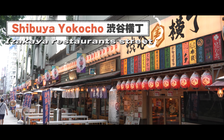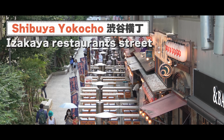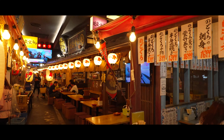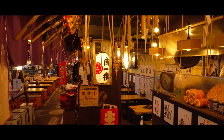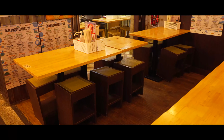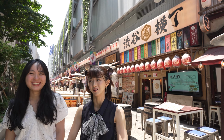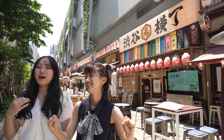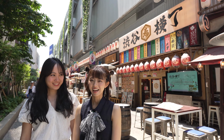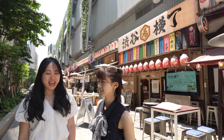Next up, we're gonna show you the Shibuya Yokocho. It is located on the first floor of the south area, and on the floor of 100 meters, it has 19 restaurants. And here, you can have all the food from Hokkaido to Okinawa, and you can even have alcohol from the daytime. It's not easy to decide which one to go to, because they all look so good. You'll find your favorite izakaya restaurant for sure.